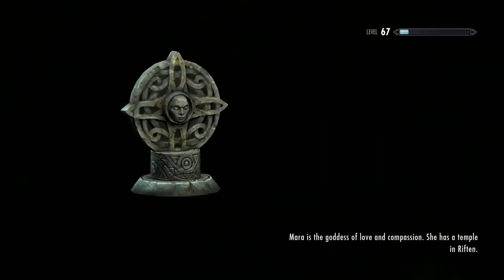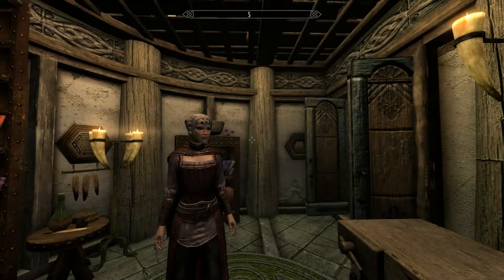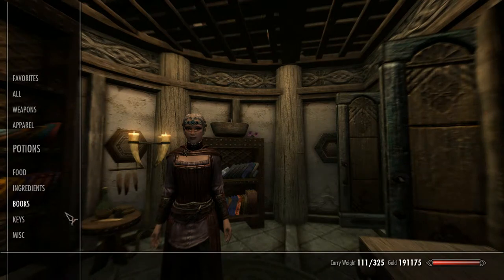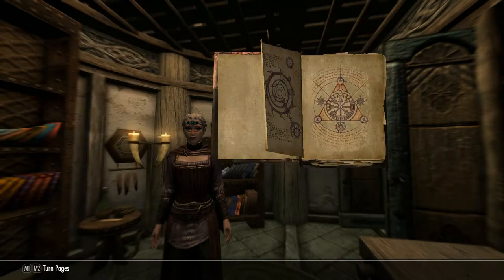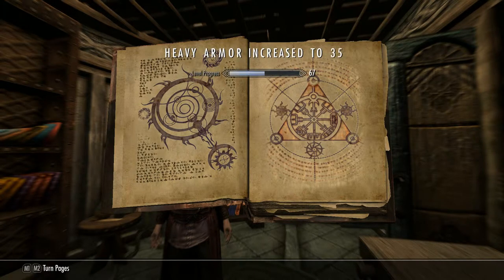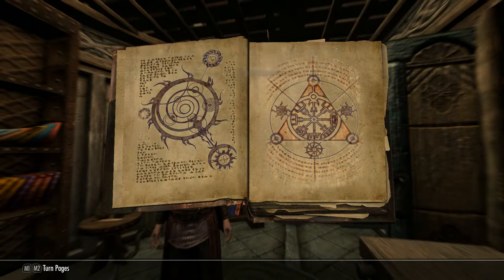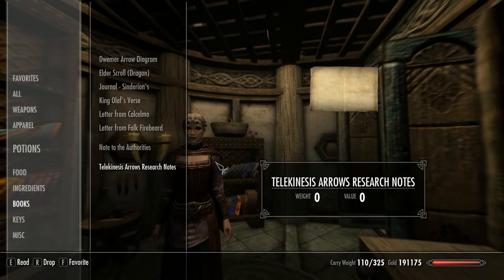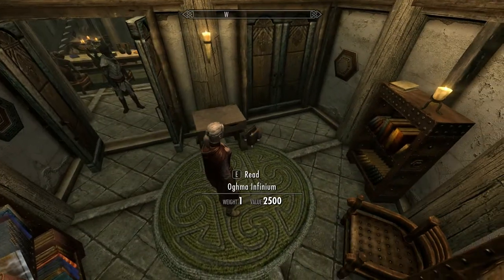Now, to save the book and keep it as an artifact or a trophy, all you do is, before you close your inventory, drop it. On a PC, I've got it set as R, so whatever your drop button is set at. Okay. So the path of might is +5 to each, and that's heavy armor, one-handed, smithing, two-handed, archery, and block. Okay, all we do now is just drop it, then close the inventory, and there it is, it's on the ground, you can pick it up.